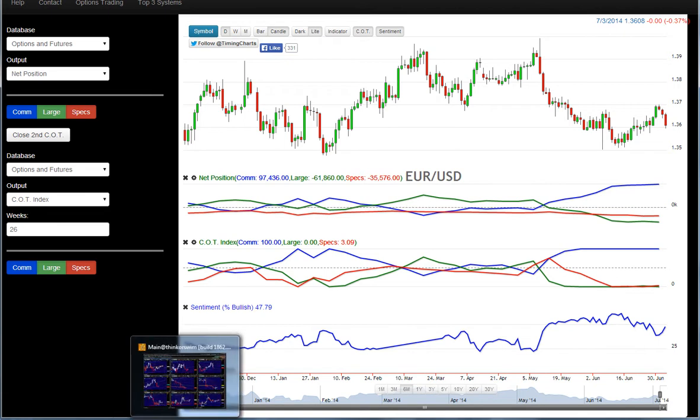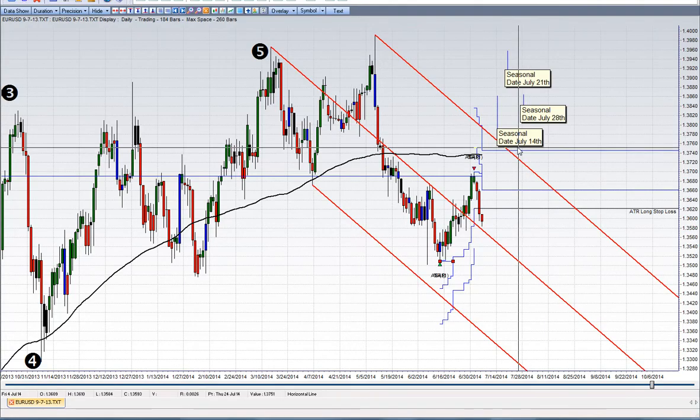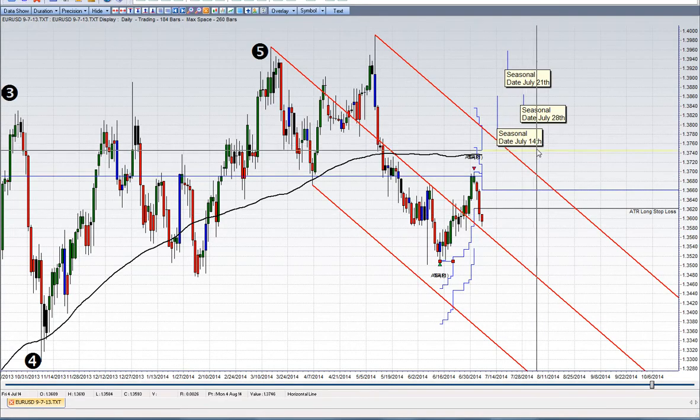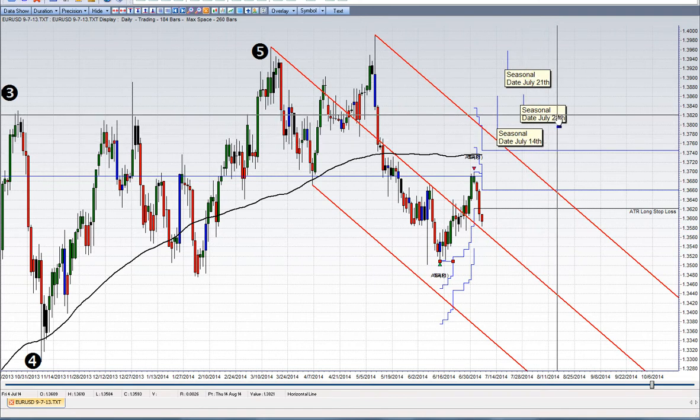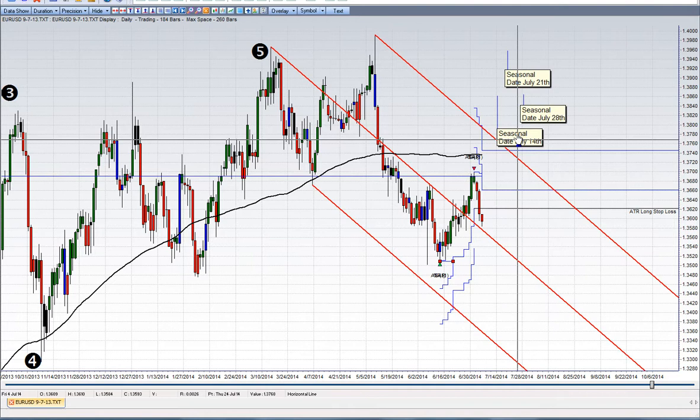Next thing I want to do is go to this chart. Seasonal dates. These are the seasonal dates you want to watch for July: the 14th, the 21st, and the 28th. There are only 3 for this month, and just keep an eye on those. Sometimes the seasonal dates work, sometimes they don't.